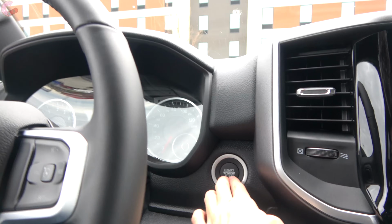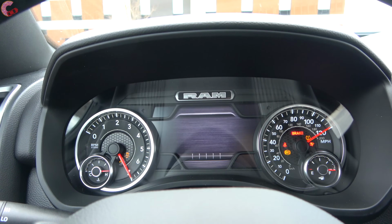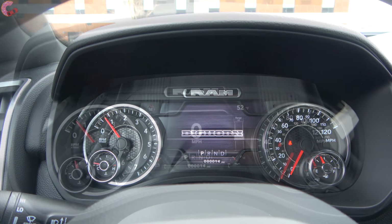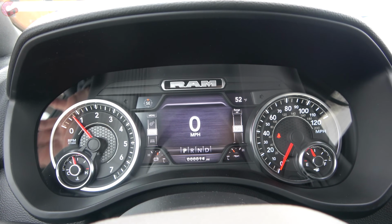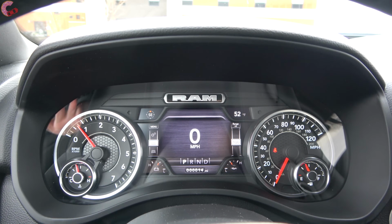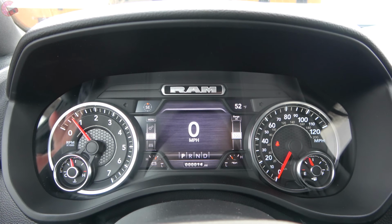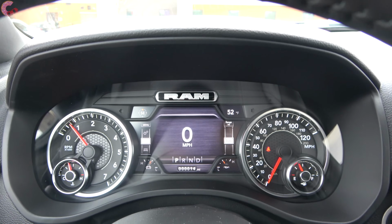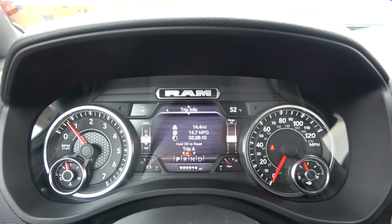Now start it up, put your foot on the brake, and press the button. And right off the bat, you'll notice the gauge cluster. You do have some individual graphic changes depending on the trim level, as you could see when it was starting up. But this is mostly the same as what we've seen on other Ram products. With this Bighorn, we've got the optional 7-inch or 8-inch multi-function display right here in the middle, and you can cycle between all the same kinds of information just like you can on other trim levels.